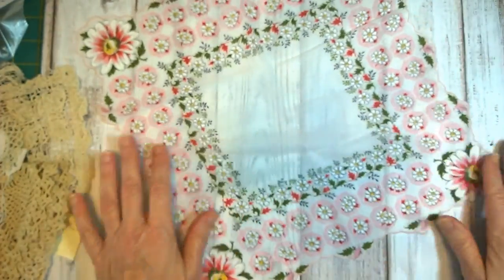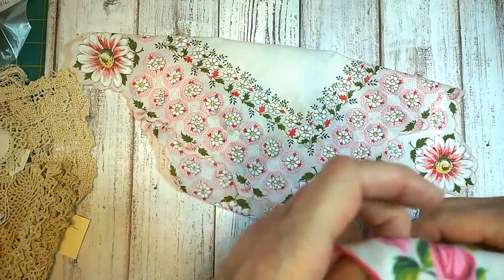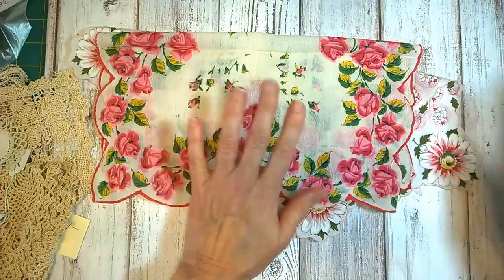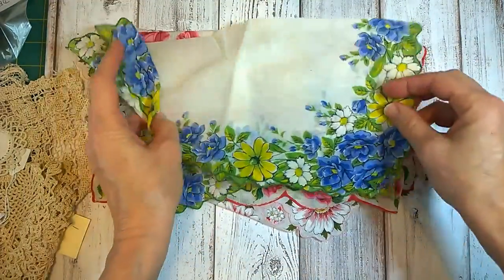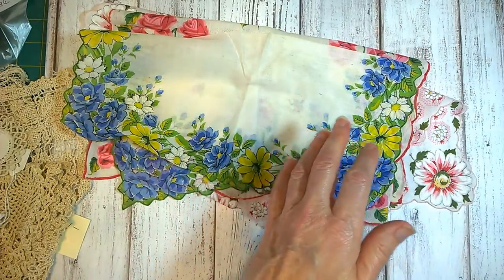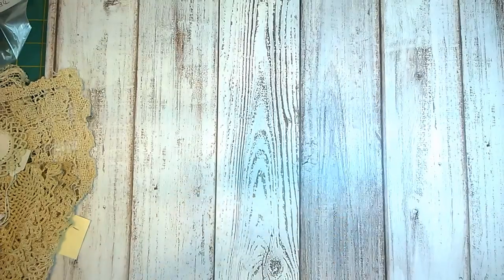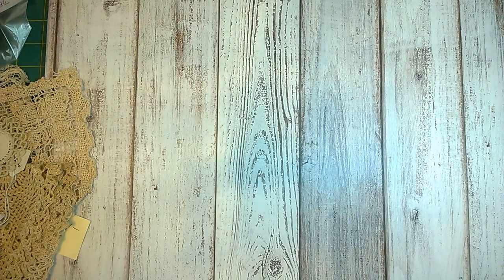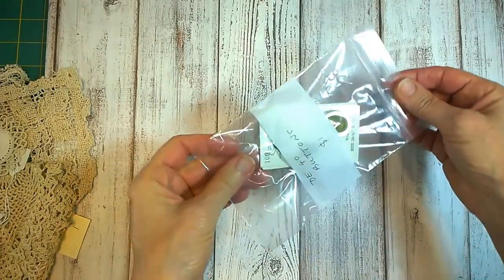So, yeah, I'm going to be scanning these, but I can't promise when that will be. It will be in the future as soon as I figure out the best way to go about it. So those I picked up, really like those a lot. I also picked up these buttons for $1.